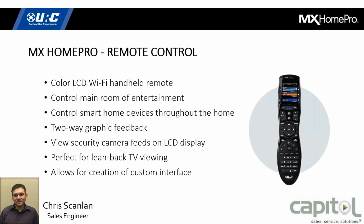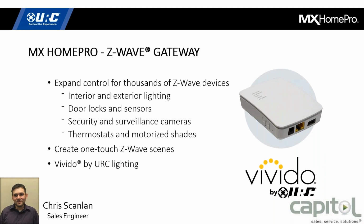It's perfect for lean-back TV viewing, meaning it has all of the info right on the remote and allows for the creation of a custom interface, meaning you can put in different graphics. We're going to get into that. It's not fully custom, but we'll get into that in a little bit.